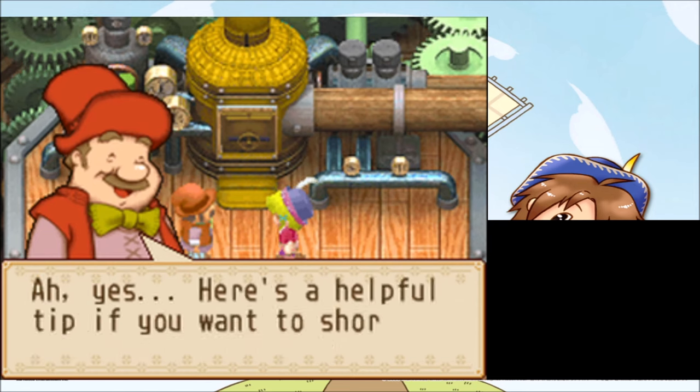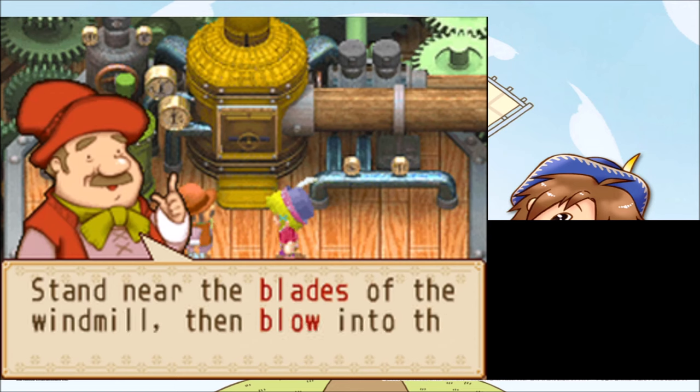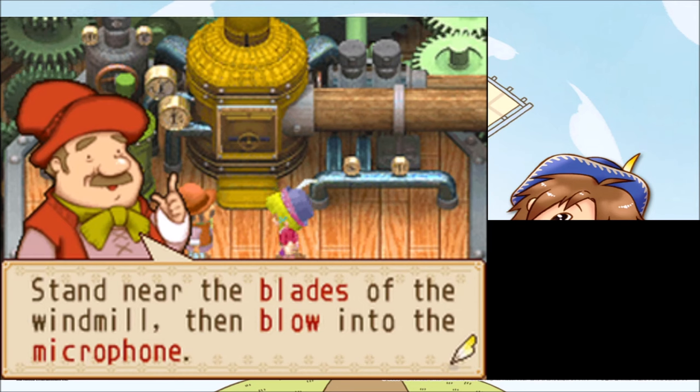Ah yes, here's a helpful tip if you want to shorten the waiting time. Stand near the blades of the windmill, then blow into the microphone. I have a mic here, dude. I think it's that dot here. It doesn't say mic on it, but I'll blow into it. Should work, unless, loopy inputting the capture card removed it. I'll find out. I know it works on my other DS.